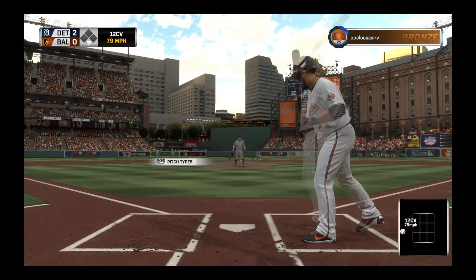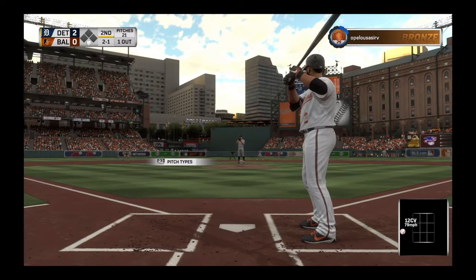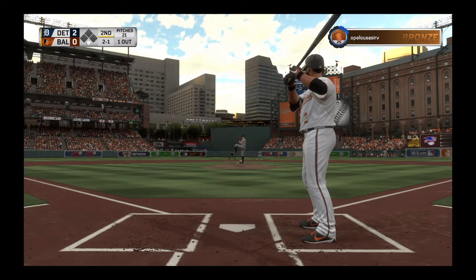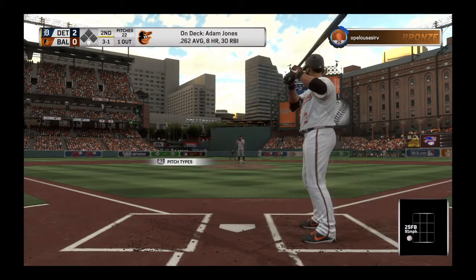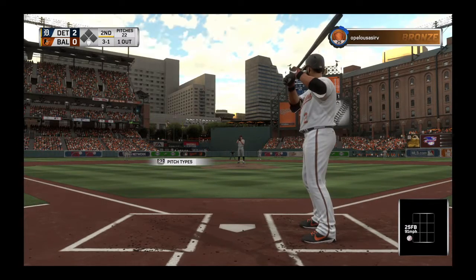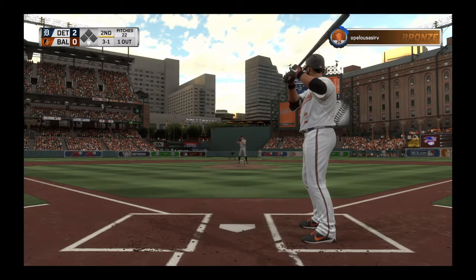Way outside, nearly to the backstop. 2-1. Into the windup. Here's the 2-1 pitch. Oh, and not an easy pitch to lay off of, but he did somehow, and he's got it to 3-1. On deck, the dangerous Adam Jones.